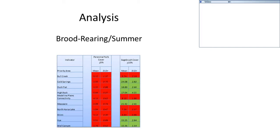Across the landscape, we weren't meeting this threshold. But there's a couple of things to note that were really surprising in the High Rock area and also in the North Forest Lake area. Those were the lowest perennial forb cover. The High Rock was 0.64%.